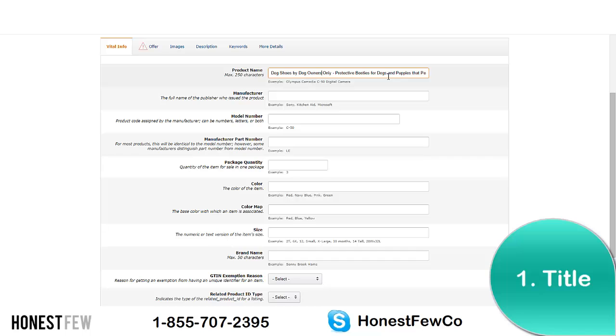I've got dog shoes, I've got protective booties, and water, winter, snow, which is a circumstantial thing that some dog owners would be looking for. And it also contains our brand name. Notice that I didn't put the brand name first. The brand name, especially when you're getting started, won't have as much relevance to the buyer or to keyword ranking. So it's advisable to have it in there to build your brand presence, but not necessarily to put it first. You want to hit main keywords as the very first word in the title. So there you go, that's title.